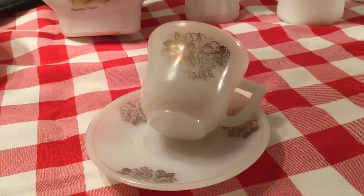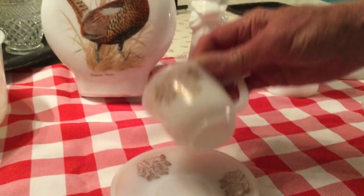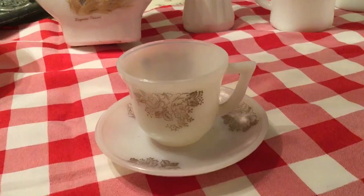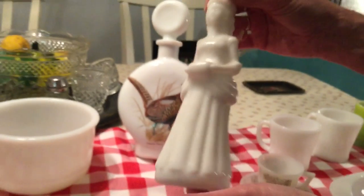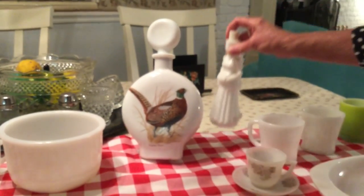This little milk glass demitasse cup and saucer set, I know absolutely nothing about it. It's not marked, but it's really pretty, and it was a dollar, so it made it to my collection. Another Avon milk glass cologne bottle to add to my collection, 50 cents.